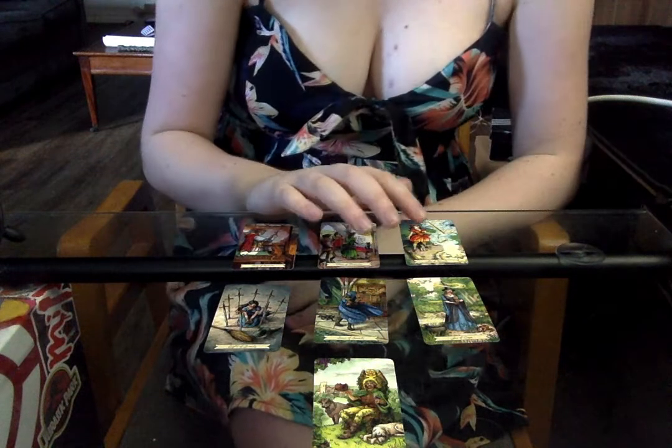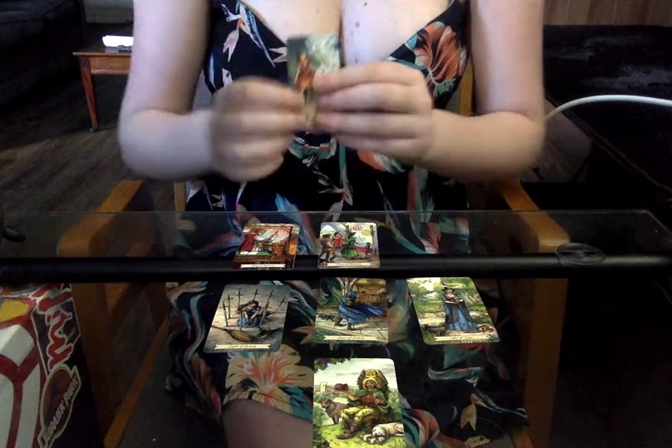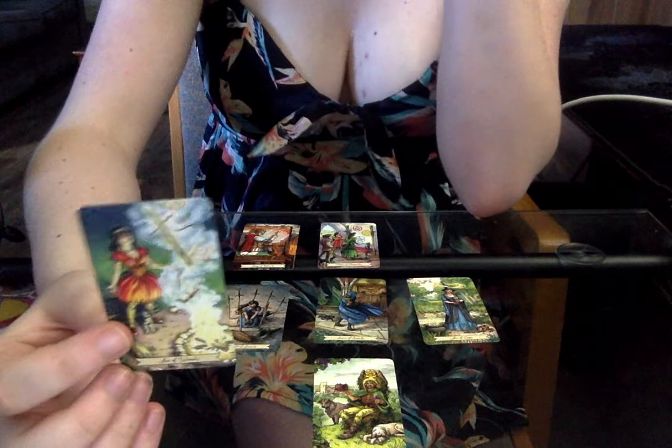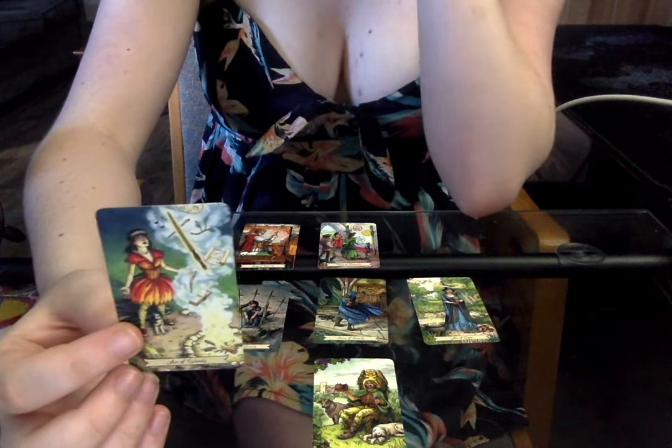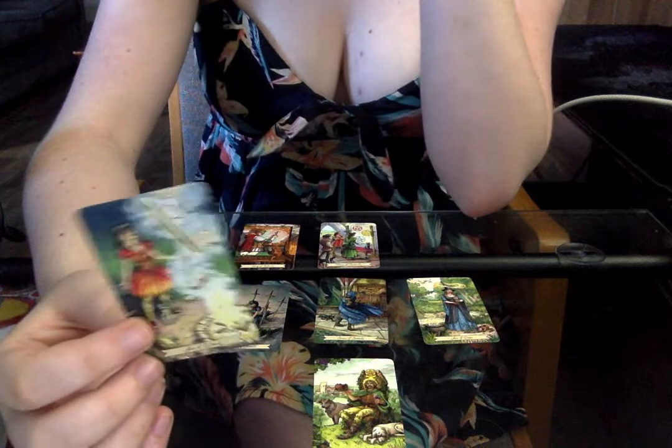Ace of Wands we got for what do they enjoy? Again, kind of connect to the King of Wands. I really think they like being outdoors. They might also just like doing fun things with you. You know, they like to play. They like to run around. They like to go out.